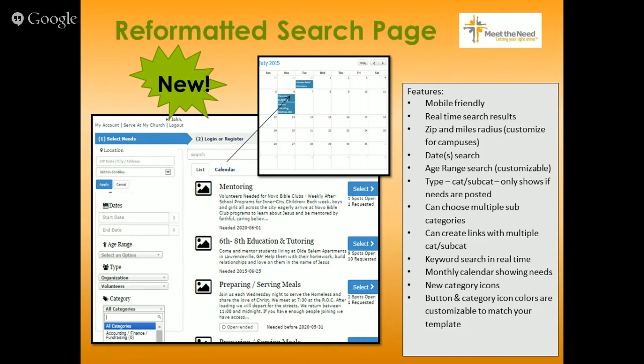You still have your zip code and miles radius, like I mentioned, but you're also going to have the option, if you want to customize it, you'll have to let your Meet the Need representative know, but you are able to even put in search parameters for different campuses. If you're a church that has 3 campuses, we can actually have it to where on this search page your members can choose which campus they want to search for where needs are near that campus.